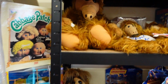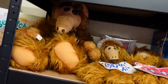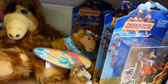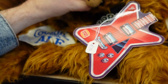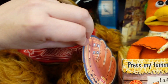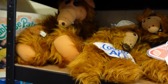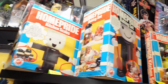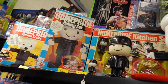And who remembers Alf? The classic sitcom from the 80s. And they've got quite a few Alf plushies. So these were probably from a Burger King promotion. Yeah, because they've got different outfits on, so they were obviously given away with Burger King meals. Some Home Pride baking sets, kitchen scales, based on the Home Pride flour mascot.